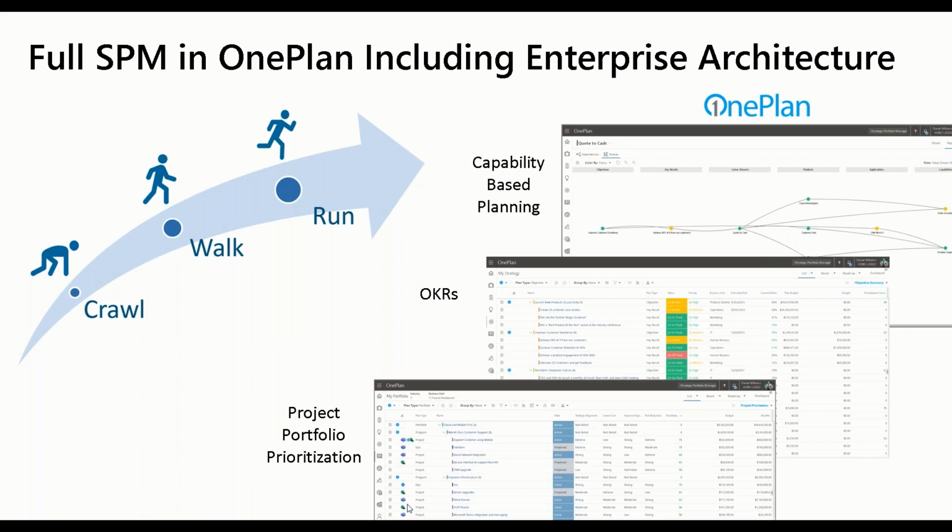We're rolling that information up into one plan in order to have that portfolio view in order to make decisions on the investments. You can see here that I've also highlighted that we have the strategic execution management, because now we have the OKRs that are actually what we're trying to achieve. And then at the higher level, you have your capability-based planning, because you've added the enterprise architecture elements.